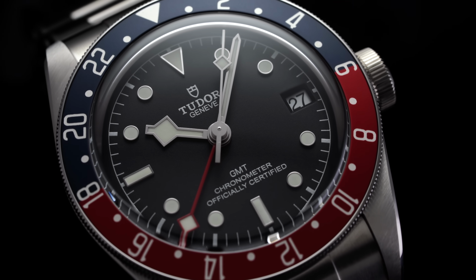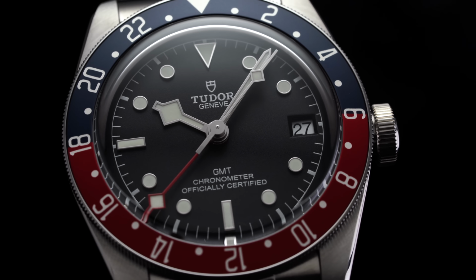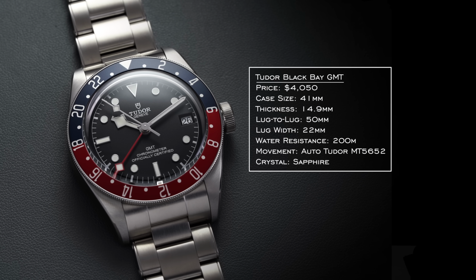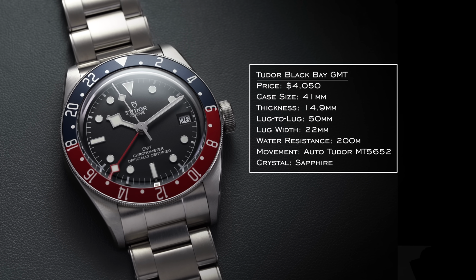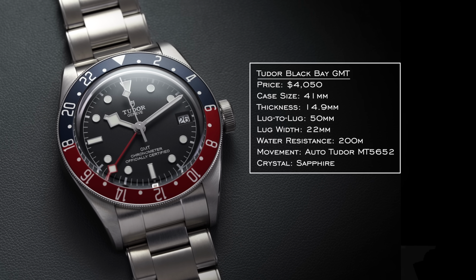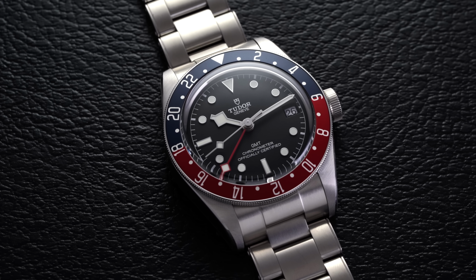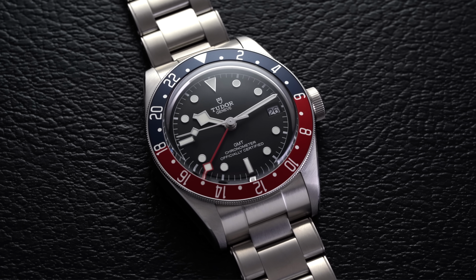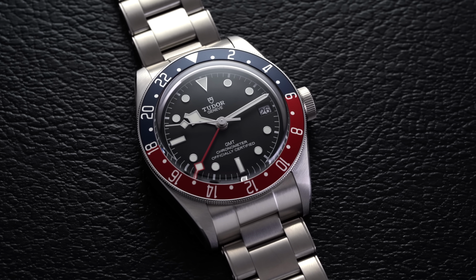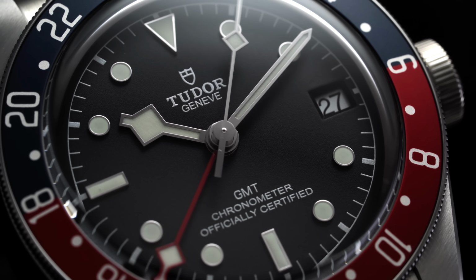Finally, getting into our highest price point of $4,050, we have the Tudor Black Bay GMT, a watch released to massive fanfare in 2018 alongside the Black Bay 58. For Tudor, the Black Bay GMT represented a powerful combination of Tudor's already successful 41mm Black Bay case format with a new GMT caliber and the Pepsi color scheme so desired by Rolex and Tudor fans.